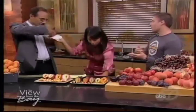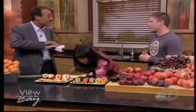So do they come mainly from the northern climates, these Rainiers? California grows a wonderful amount of cherries, and it's a great state for growing stone fruit, and the Central Valley produces a ton of cherries. But as you know, the Northwest is known a lot for cherries.